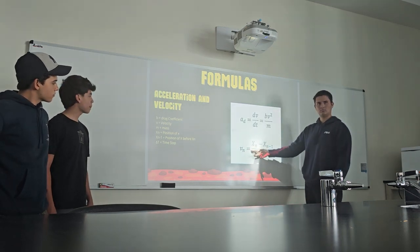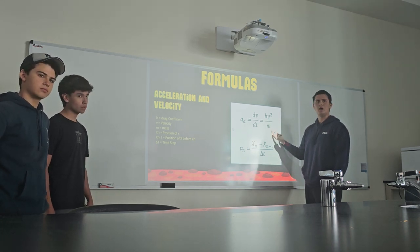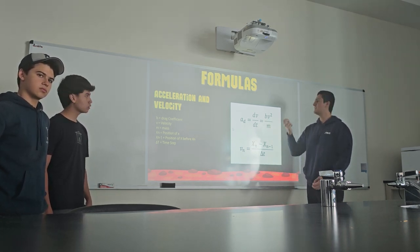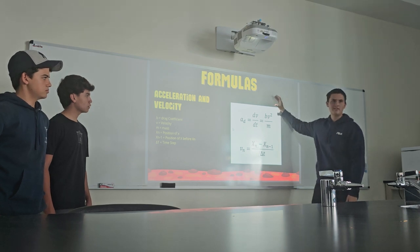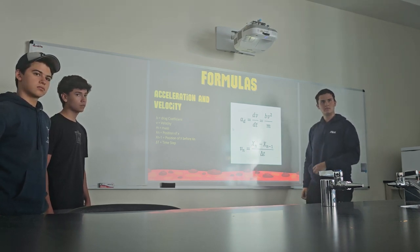Yeah, that one, right? Is the V N the acceleration? Yeah, it's the acceleration due to... It's the formula of the acceleration, but it's squared instead. Yeah, because you were saying something about the sign.